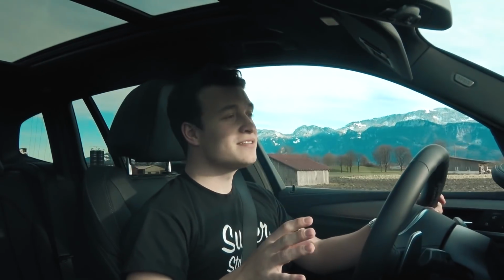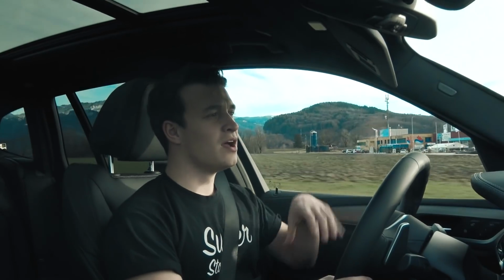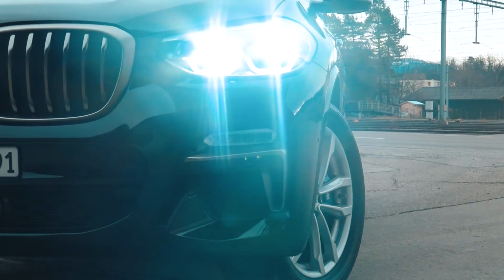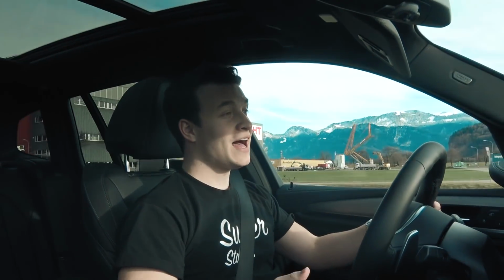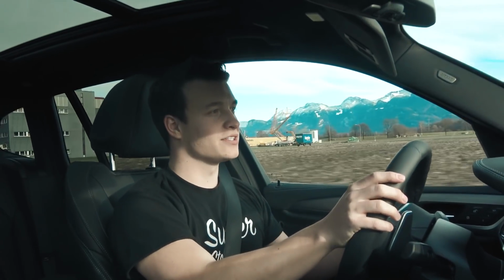Now 360 horsepower. We have a 0 to 100 acceleration of only 4.8 seconds, which is phenomenal. The new X3 now also looks angrier, and I would say it got mature. We now have LED lights in the front and in the back, and with bigger kidneys, the car in general has a better road presence, and I have to say that the overview while driving is pretty good actually.